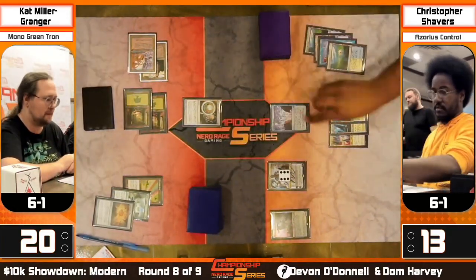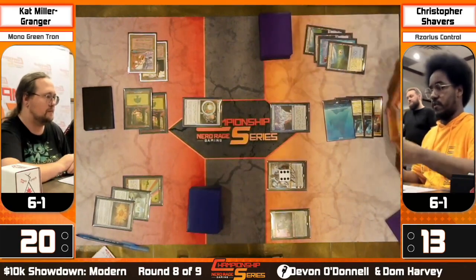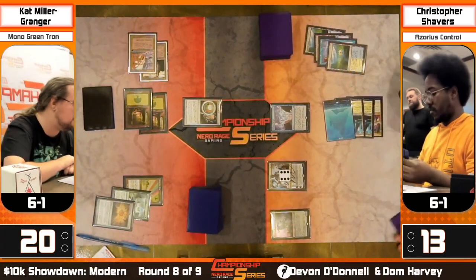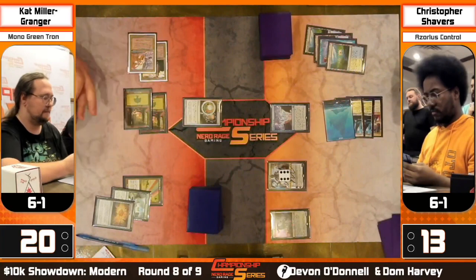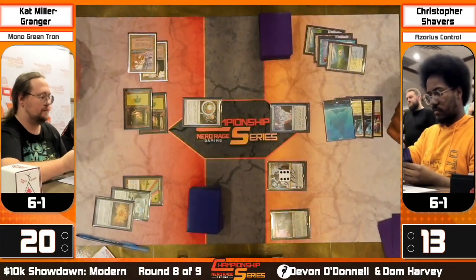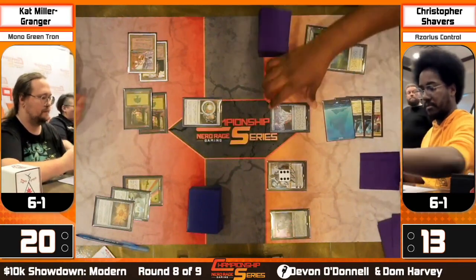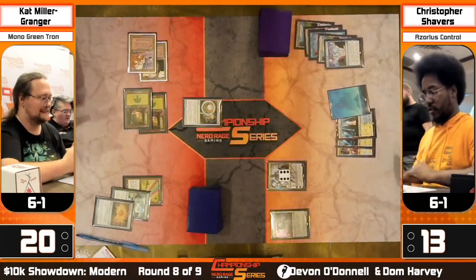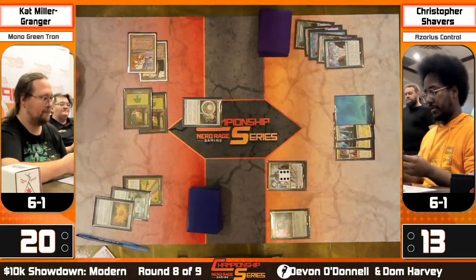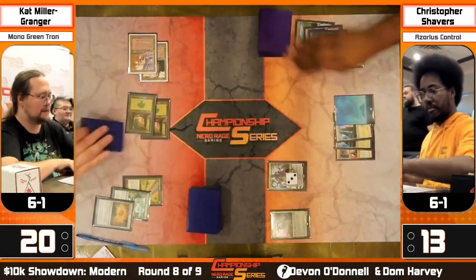Exactly. So if we take a look at the game here, not a ton has been happening. We got a couple of Tron lands and a Chromatic Sphere for Cat, and then a Teferi, Time Raveler, Memory Deluge, and some stuff here for Christopher. But to be honest with you, this is kind of what's going to be happening. It's going to be a lot of Cat trying to develop their mana and really get to cast the Haymakers.